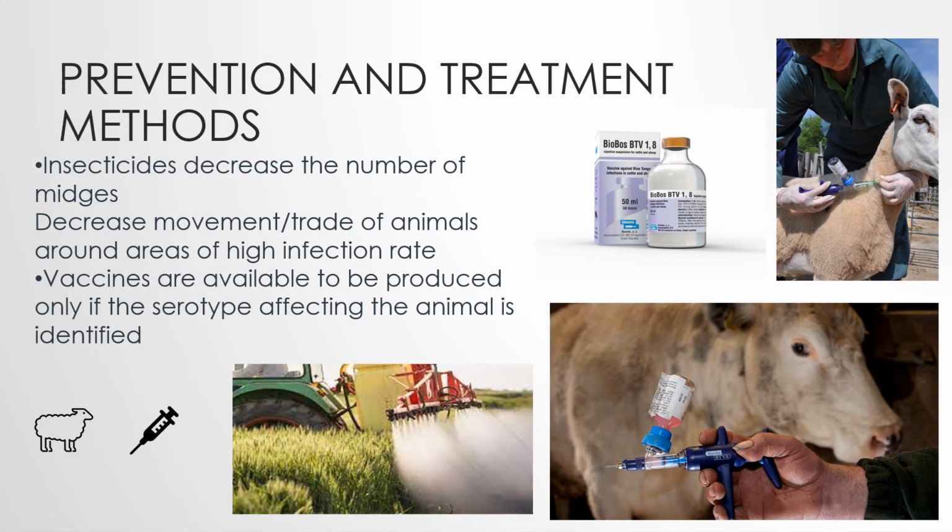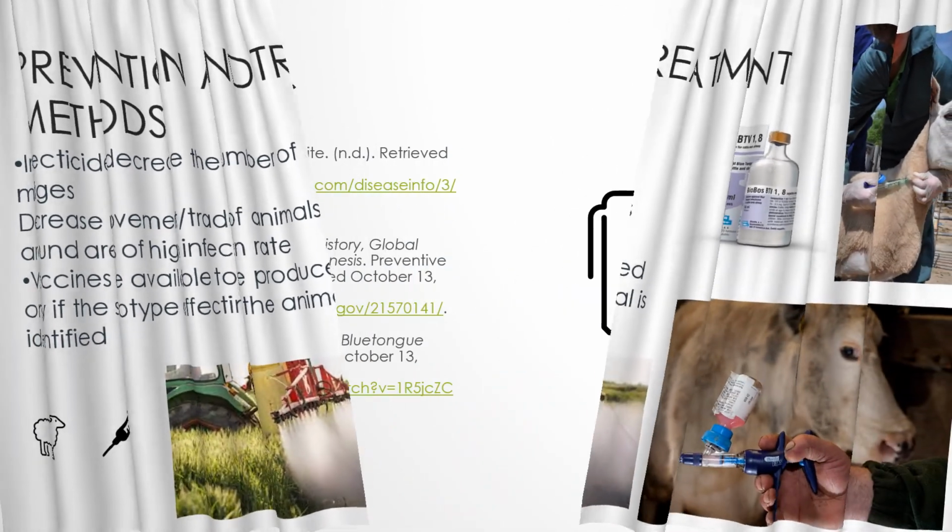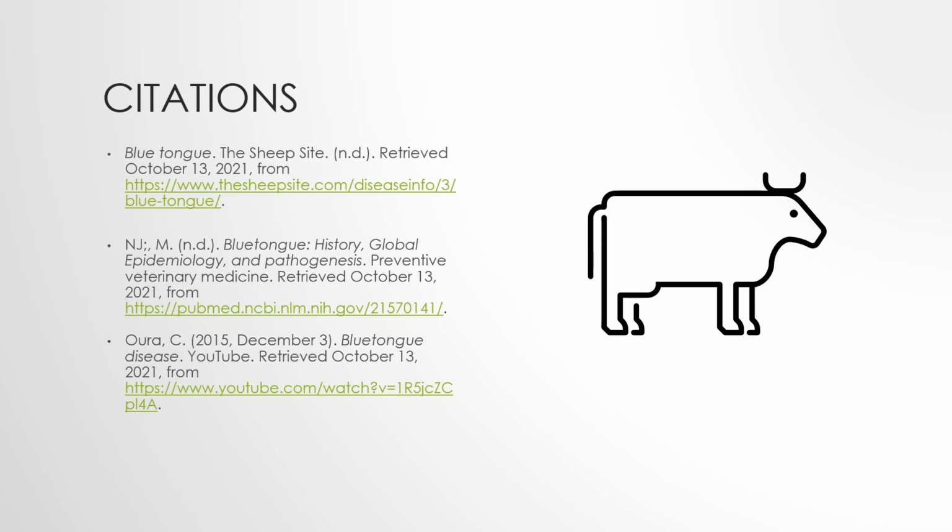Insecticides are a really big prevention of the midge flies, but they hardly work because of how many there are and how small they are. You can also decrease the movement and the trade of the animals as well.